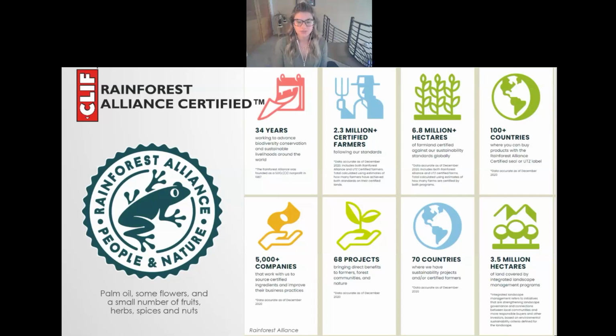Farmers and farm workers are also trained to use climate smart farming methods and to adapt to the effects of climate change. The Rainforest Alliance only certifies a pretty small offering of crops, which I've listed here: palm oil, sunflowers, and a small number of fruits, herbs, spices, and nuts. They're best known for certifying coffee and cacao.